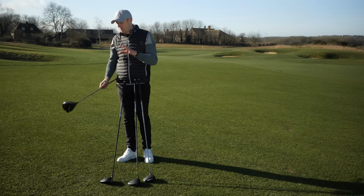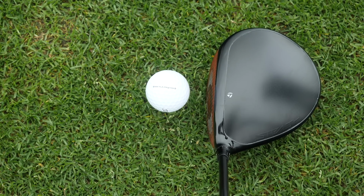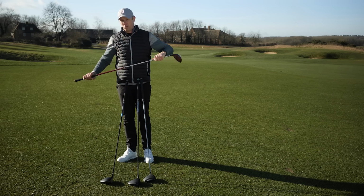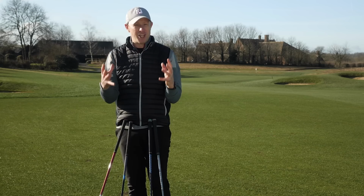And in the case of the TaylorMade Stealth, I think the club head does look probably a little bit more compact down behind the ball, but I love what they've done with this red carbon face. It highlights the loft and doesn't make the driver feel too hard to hit. But I do appreciate there will be players out there that want something a little bit bigger, a bit more generous down behind the ball.